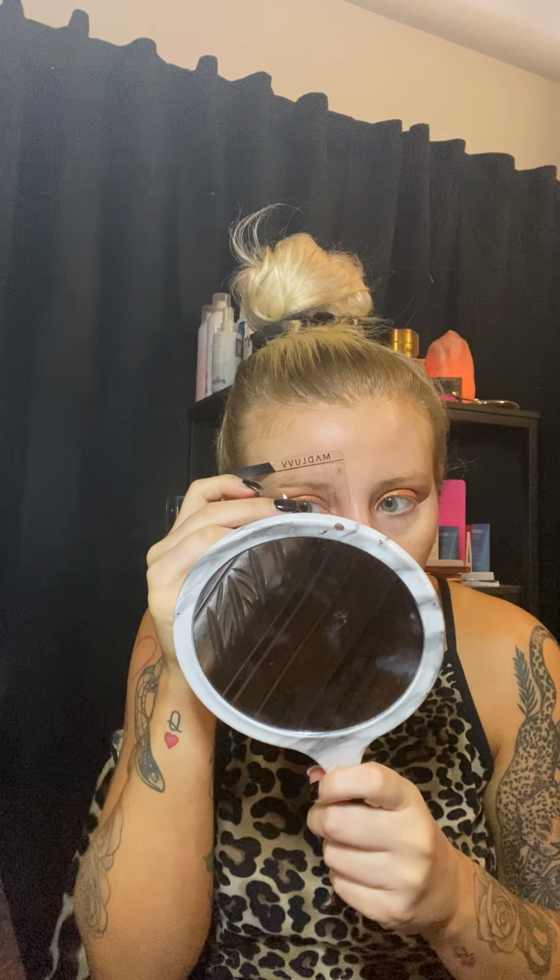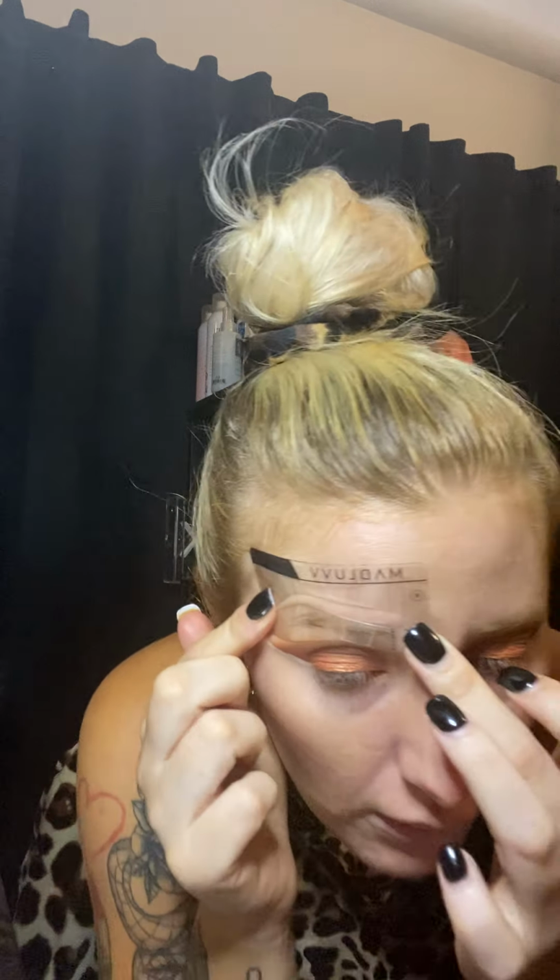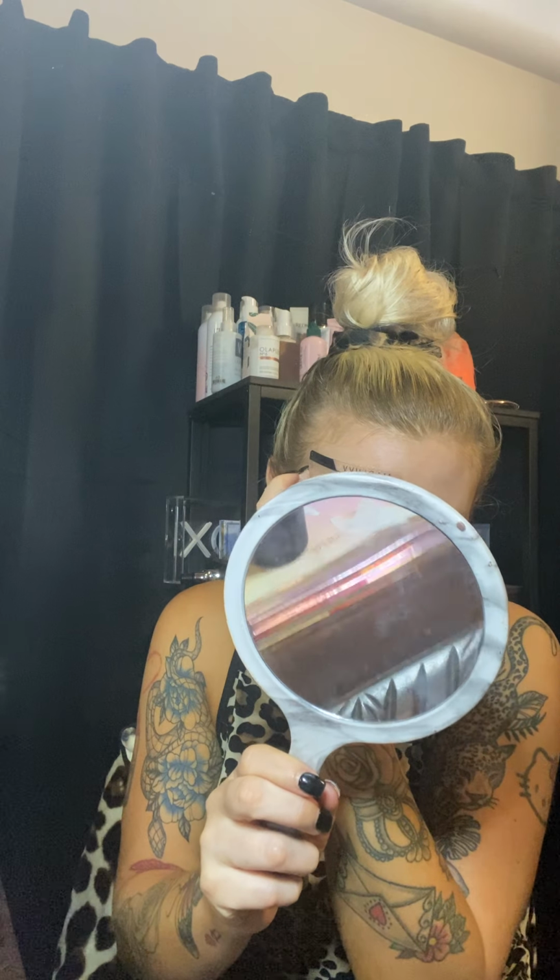what my shape's gonna be, just because my eyebrows are definitely a little bit different. So there's 5, 4, 3, 2. I might be at 2. I'm gonna have to come in kind of close because I cannot see what I'm doing. Let me see if that fits. Alright, I guess we're going in with a 2.